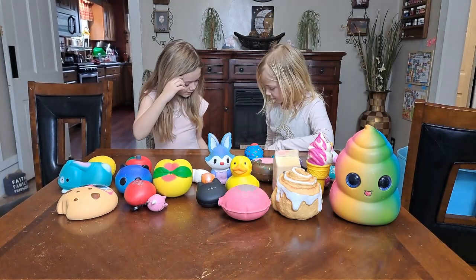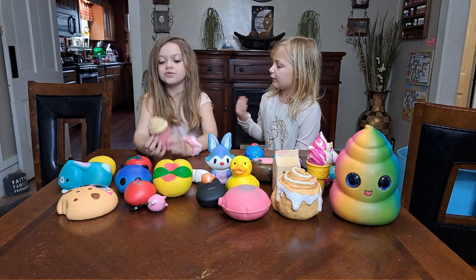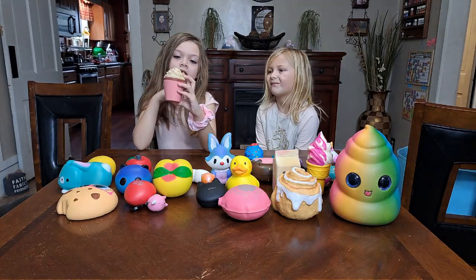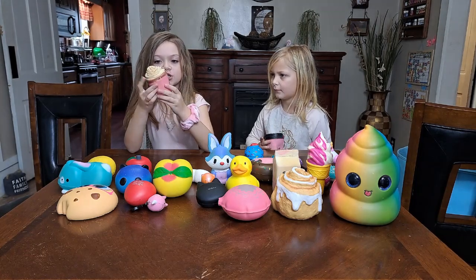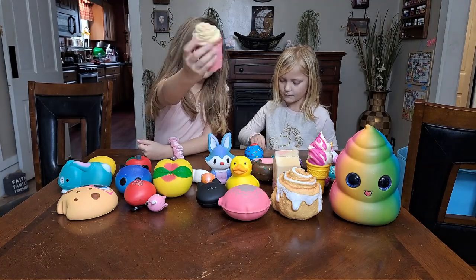Okay, next up, we have three more. And then it's the best ones and the ones that are small. This one is so squishy. It is a vanilla and chocolate twist milkshake. It's a slow riser, and the sign was coming off.